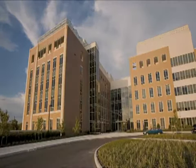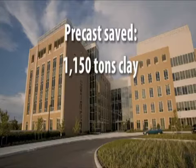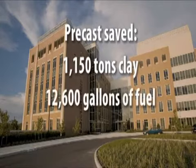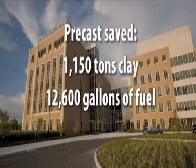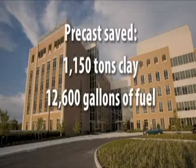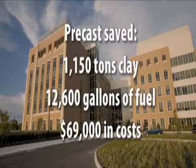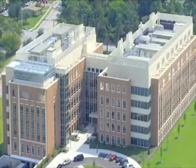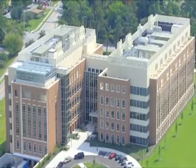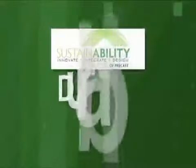This decision saved over 1,150 tons of mined clay, which is enough clay to clad over 4 other similarly sized buildings. It also saved over 12,600 gallons of diesel fuel that would have been used to transport the full-size brick, and shaved almost $69,000 in material costs. Ultimately, the owners and designers were able to preserve the look and feel of the building while utilizing a more sustainable solution.